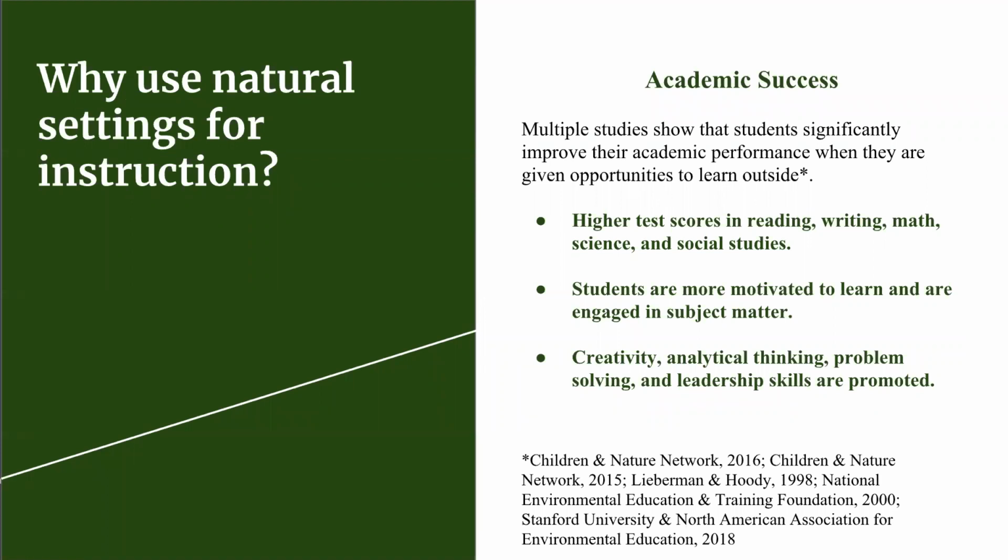So I presume that there's already a high level of interest from those who registered for the webinar today, but I'd like to highlight some of the benefits and supporting research for this method of instruction. So if you're already convinced that learning outside is beneficial for students, think about how you would use this research to reinforce the value to others, perhaps to parents, administrators, or other colleagues. So let's start with academics. Multiple studies show that students significantly improve their academic performance when they're given opportunities to learn outside. This includes higher test scores in reading, writing, math, science, and social studies.